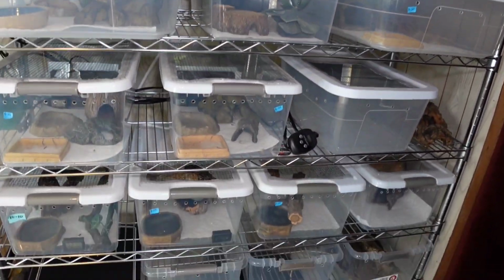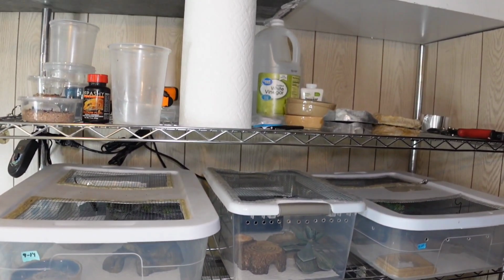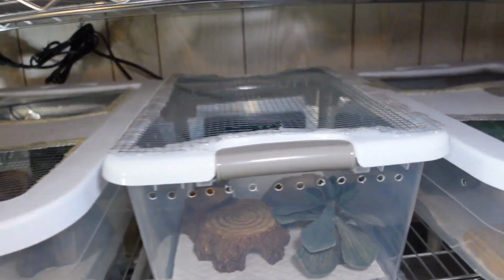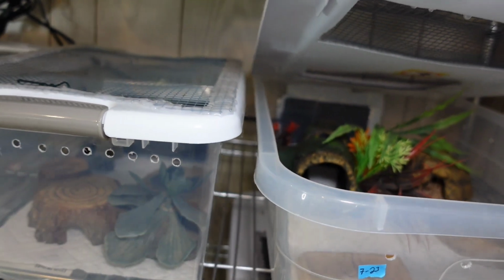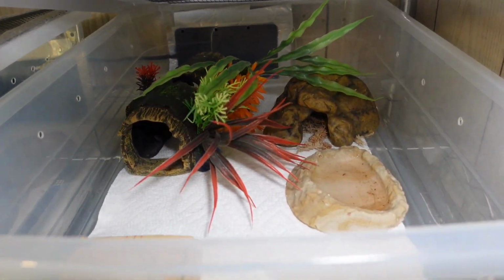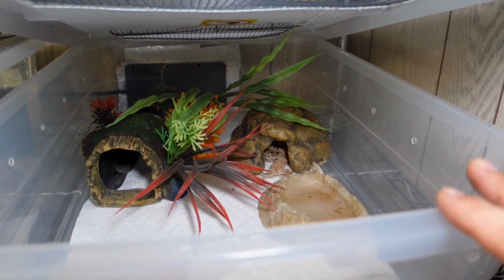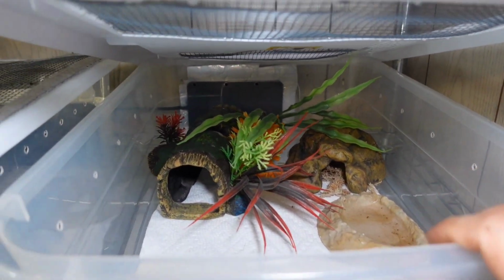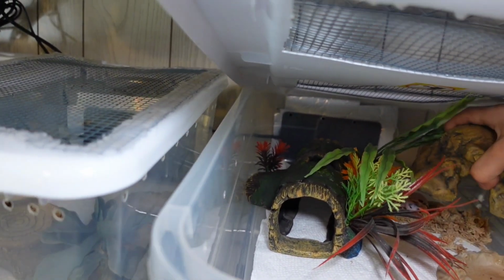Hopefully the furnace sound is not too annoying. But this is where I keep my babies, my gecko babies. Well, also my viper gecko, because he is tiny. I'm just going to show you just a couple of them, just fast. This is basically the setup that I have for one that might stay with me. It's not 100% sure. This is why it's such a big tub, even though it's not even a year old.